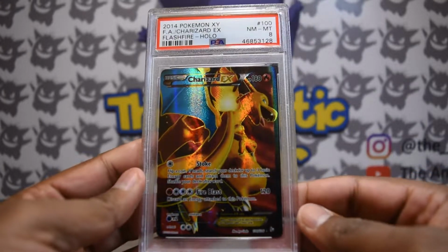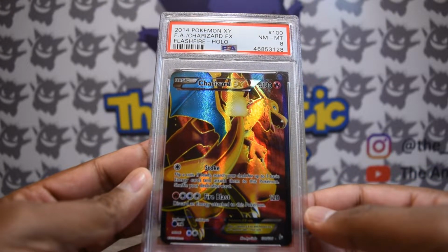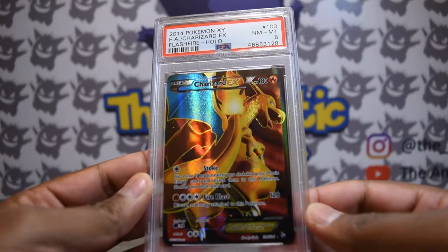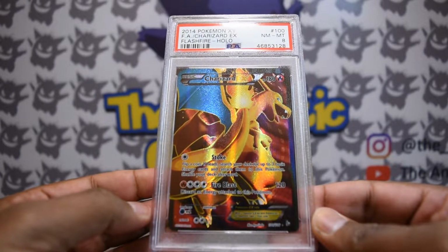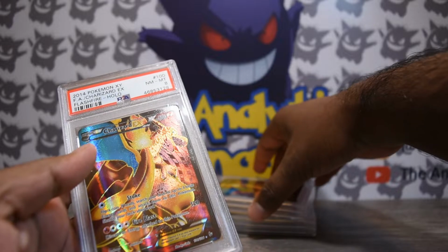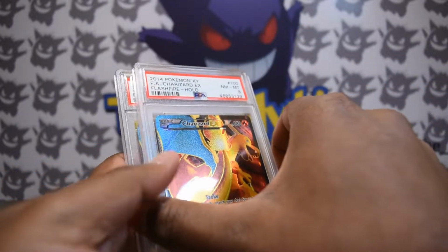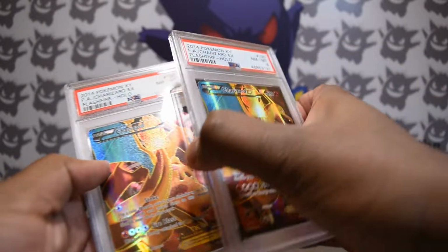Now Flash Fire has obviously become famous for the amount of Charizards that you can pull from it, and obviously there's tons of built-in value there purely based off the fact that there are many Charizards. The funny part about this particular card, I bought 6, and get this, I got 2 near mints, 3 near mints, 4 near mints.